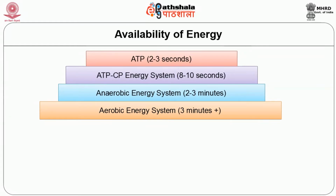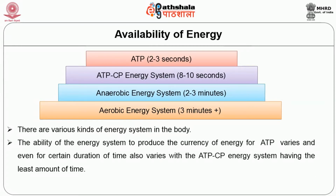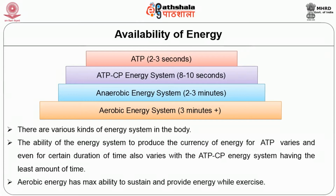So, in a sense, what we are trying to convey is that there are various kinds of energy systems in the body. The ability of the energy system to produce the currency of energy, that is ATP, varies, and even the ability of the energy system to sustain for a certain duration of time also varies, with the ATPCP energy system having the least amount of time for which it can sustain, and the aerobic energy system having the maximum ability to sustain and provide energy during exercise.